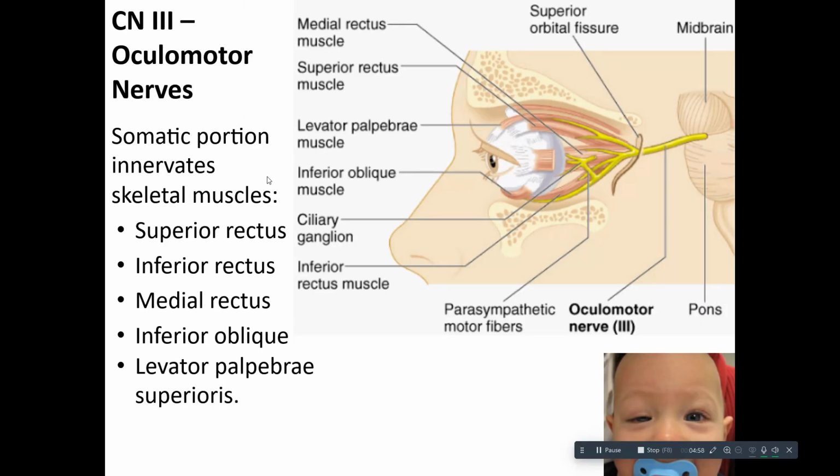In fact, the somatic part of the oculomotor nerve goes to 5 different muscles. The superior rectus, which is on top of the eye and helps you look up. The inferior rectus, which is on the bottom of the eye and helps you look down. The medial rectus, which we do not see in this picture because it's on the inside medial surface of the eye, helps your eye look inward towards your nose.